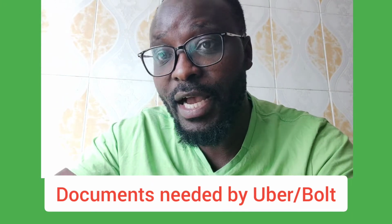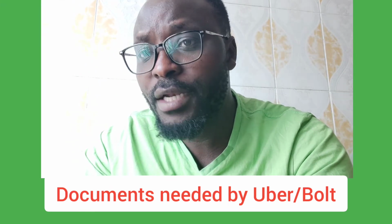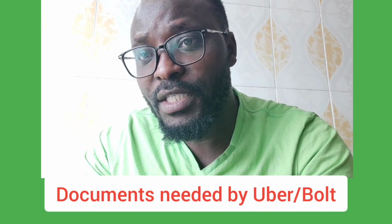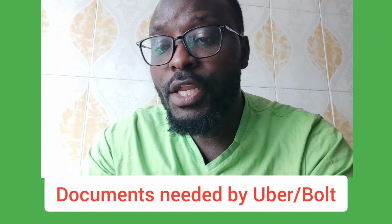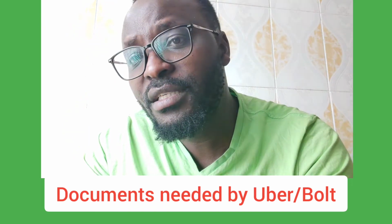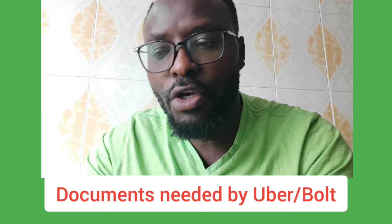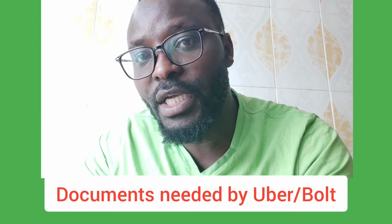So the first thing is the car itself. You need a car. Whether it is yours or belonging to someone else, that does not matter. You need to take a clear photo of the car showing the front side and one side plus the number plates, and you upload it. Then you need a logbook. And note very well, the logbook does not necessarily need to have your name on it. It could have the name of the owner or the person who sold to you. No problem, as long as the logbook is for the car you are using to drive.